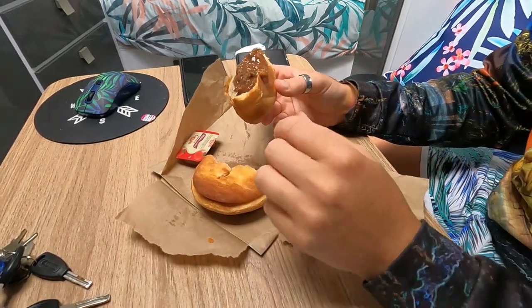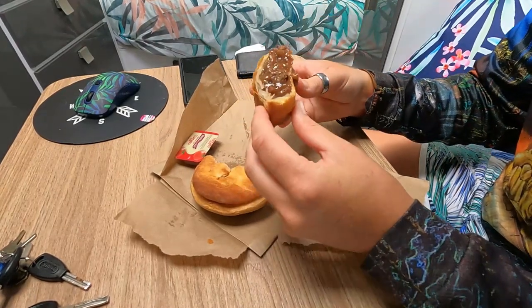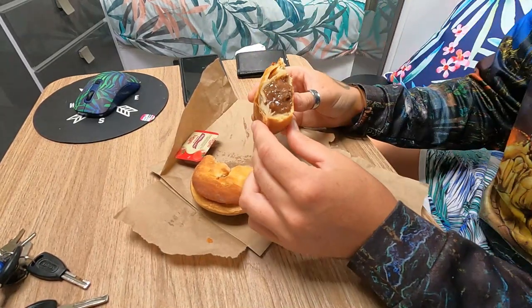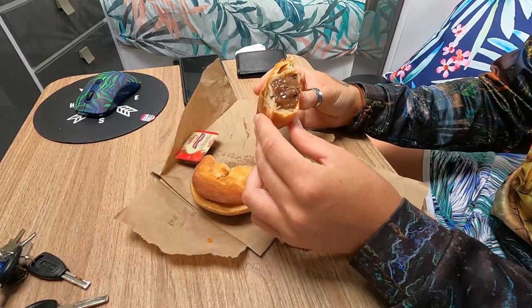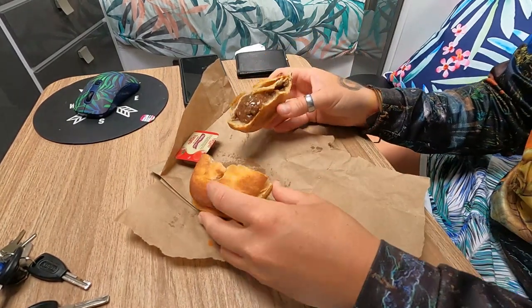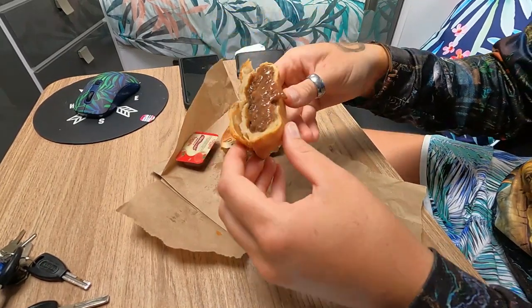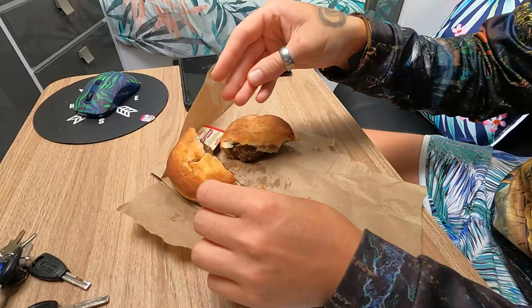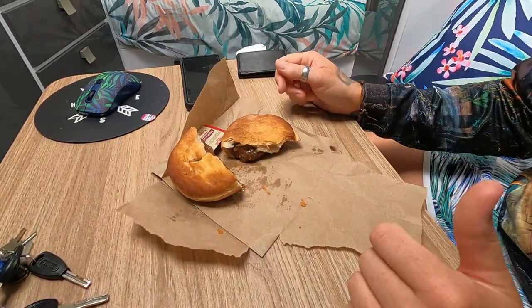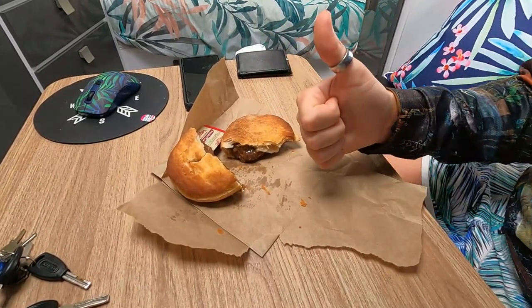It's a really nice pastry on that, actually. Really, really nice. Top's nice and flaky. Nice and flavourful too. Definitely nice looking pie, beautiful. Definitely recommend. Better than some of the pies I've had so far along this trip. Unfortunately, they didn't have any sweets, so I couldn't test that out. But we'll see how we go further down the line.